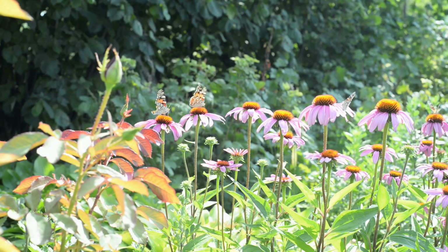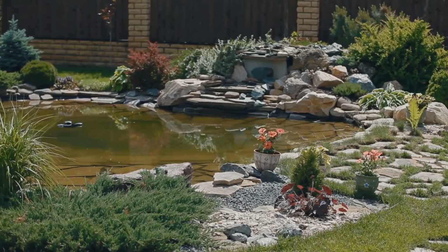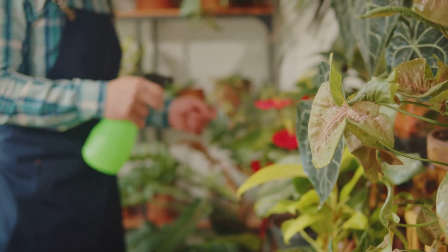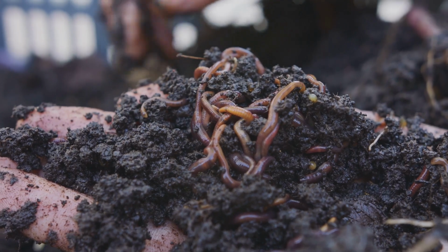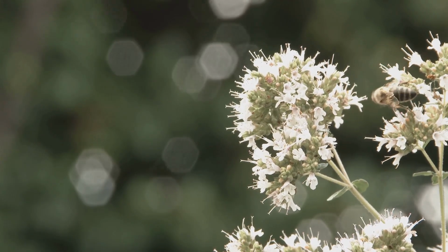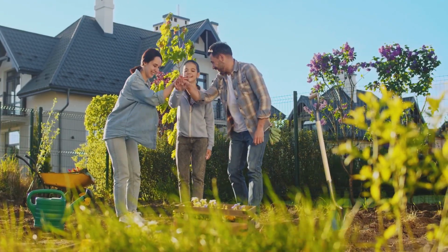Organic gardening is all about working in harmony with nature. It's about creating a thriving ecosystem right in your own backyard. Forget harsh chemicals and embrace the beauty of natural solutions. We want healthy soil teeming with beneficial insects, vibrant plants that practically hum with life, and that deep satisfaction of knowing you're doing something good for the earth.